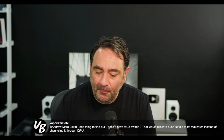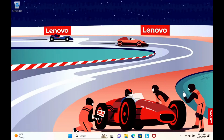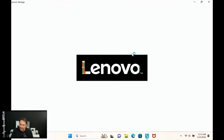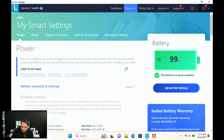One thing to find out, does it have a MUX switch that would allow the NVIDIA to push its maximum through? I don't believe this has a MUX switch. Where would that be, in the Lenovo app, right? I don't think that has it, but we can look into it. You know, I don't know if it does. I would be surprised if it had a MUX switch, but you never know. Let me take a look here. Again, I don't know if it would be here where I would see that. System updates, device, power.